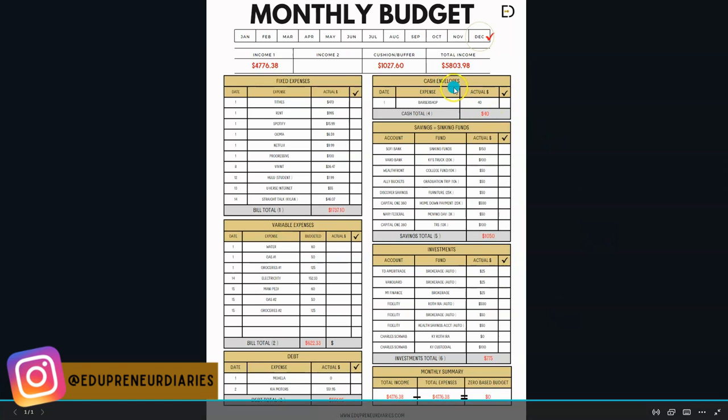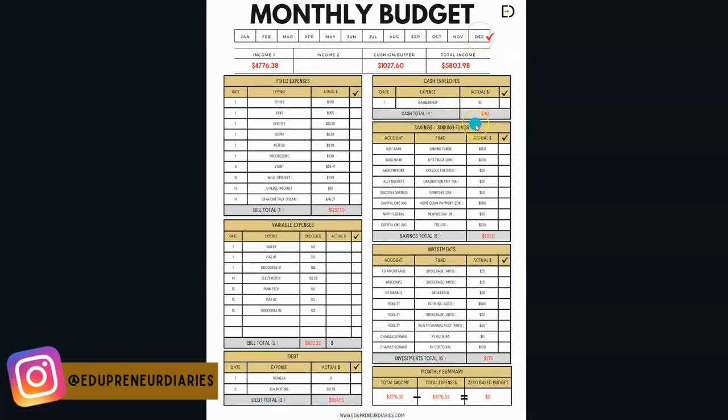Next up, we're going to go up to cash envelopes. I only have one cash envelope because I am a digital cash envelope spender. And so I have $40 for the barbershop, and that is for my son's haircuts twice a month. Then we have sinking funds and savings.